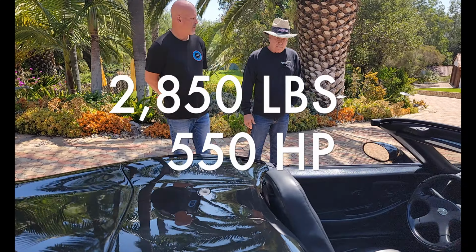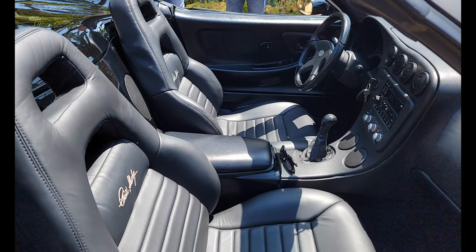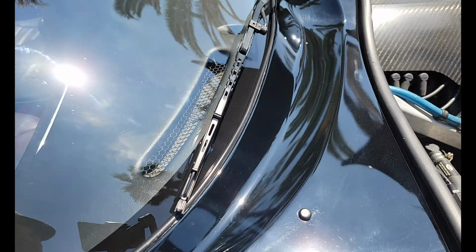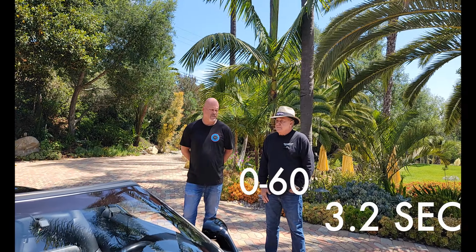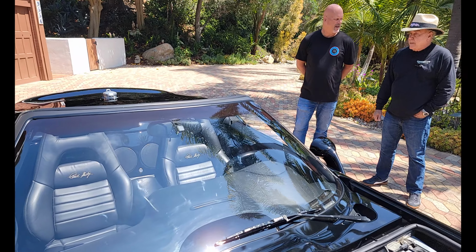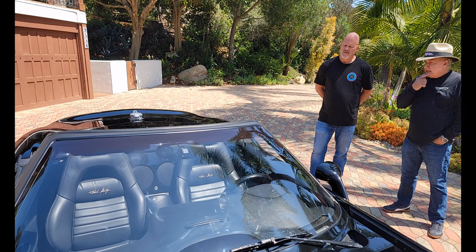With 550 horse, I imagine it goes pretty good, even by modern car standards, being that this is 23 years old now, right? Right. That's really cool. Yeah, so you've had other cars, but this still drives like a modern car. I think the 0 to 60 was 3.2 seconds back in '99, and that's still a pretty good 0 to 60 time. Yeah, it's got a ZF transmission.